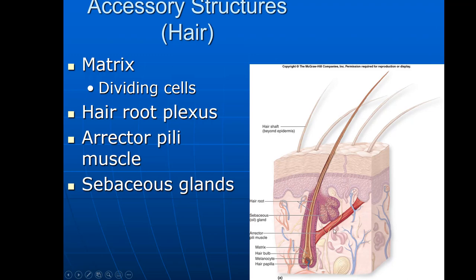Erector pili muscle is this muscle right here. It's smooth muscle, and when it contracts, it causes the hair to stand up. So this is involuntary. When you get goosebumps, these muscles are contracting, making the hair stand up. And then sebaceous glands are these oil glands that empty oil into the hair follicle. So sebaceous glands.